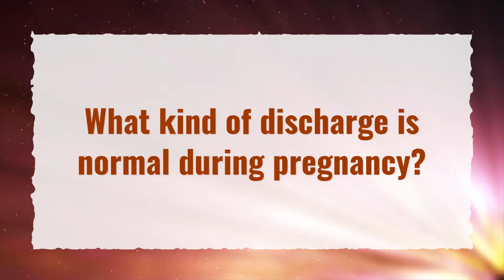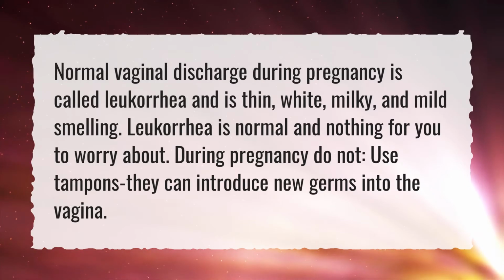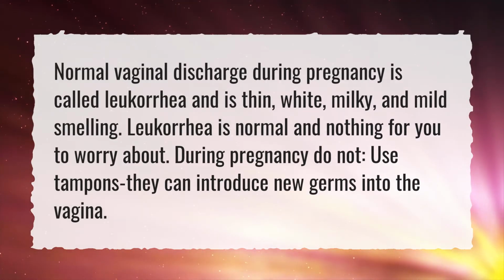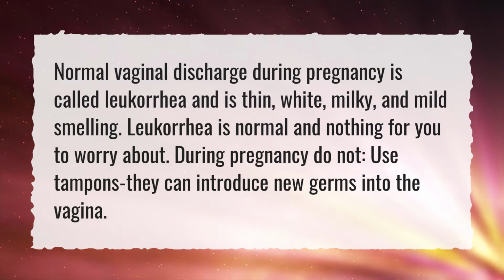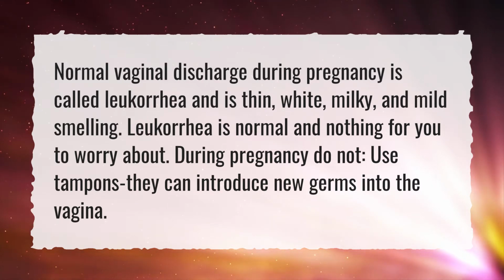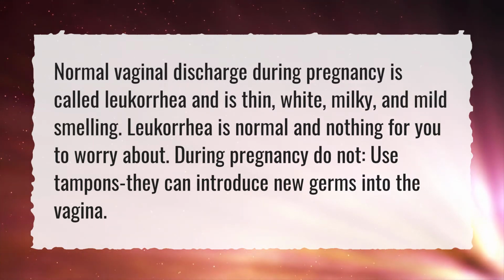What kind of discharge is normal during pregnancy? Normal vaginal discharge during pregnancy is called leukorrhea and is thin, white, milky, and mild smelling. Leukorrhea is normal and nothing for you to worry about. During pregnancy, do not use tampons; they can introduce new germs into the vagina.